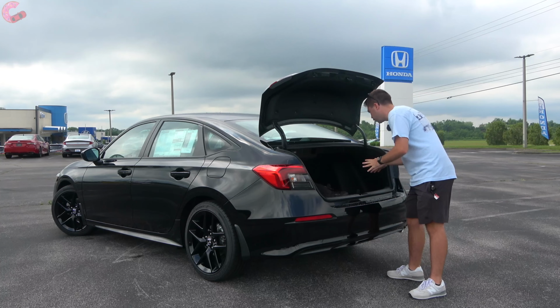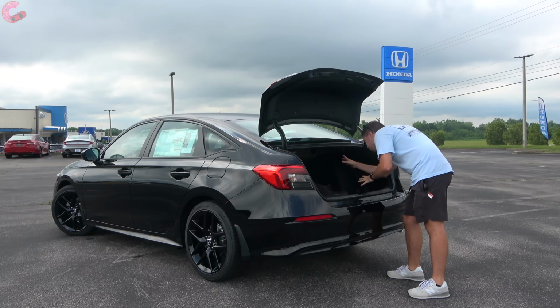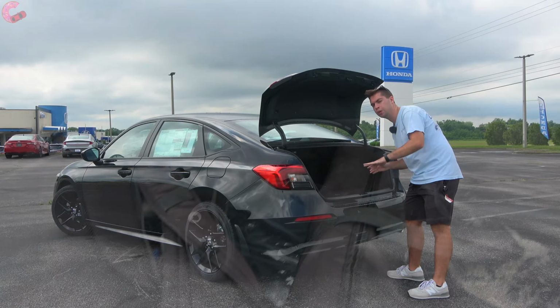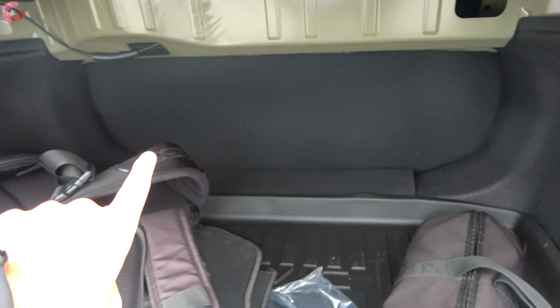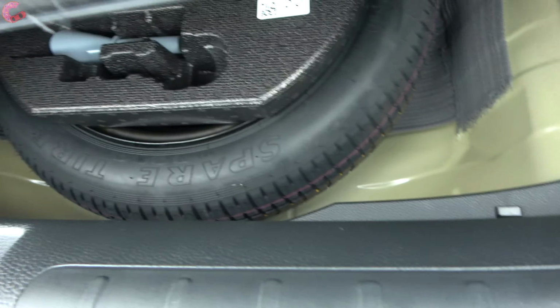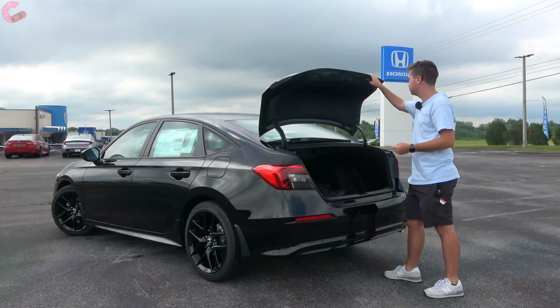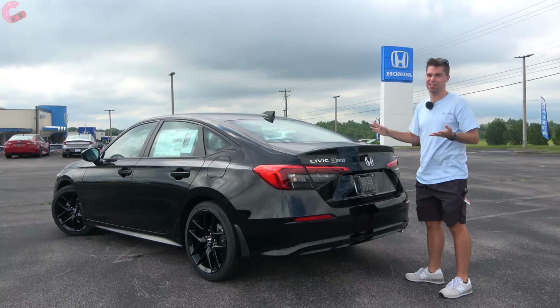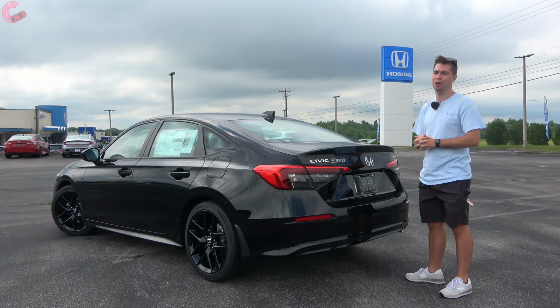And as far as how they've done it back here, we have a single folding seat. I do want to point that out. It's 60-40 split folding on the upper end trim levels. It's single folding here on the Sport. And if we lift up the floor here, there is a spare tire. We are also going to be missing out on the grab handle here to close the trunk. Not a really big deal, but you will miss out on that.